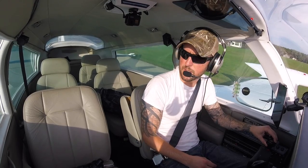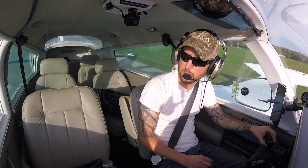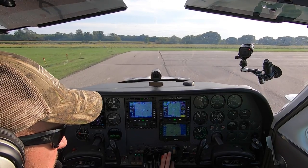Burlington traffic, Twin Cessna 771 Bravo Charlie's taking runway 29 for a departure to the south, Burlington. Burlington traffic, Skyhawk 378 Mike off on the departure leg 29, we'll be making a left turn out to the south, Burlington.